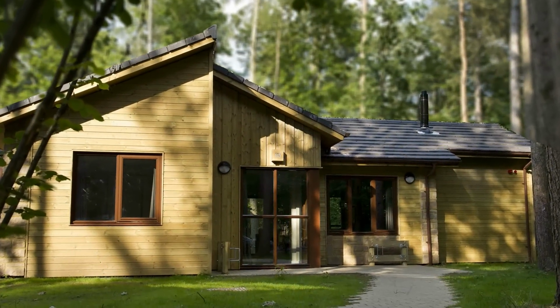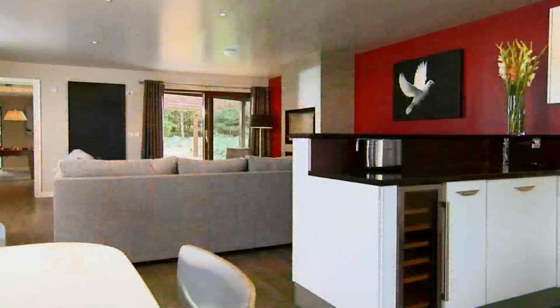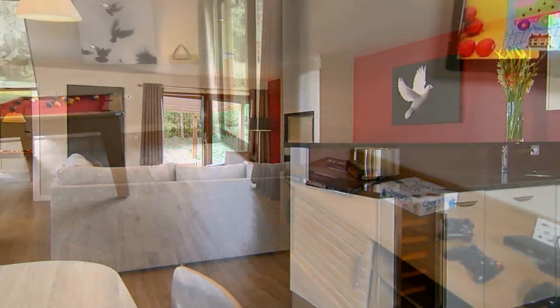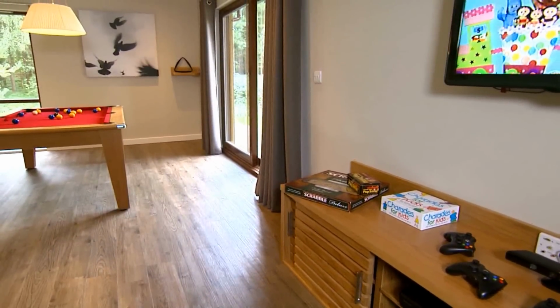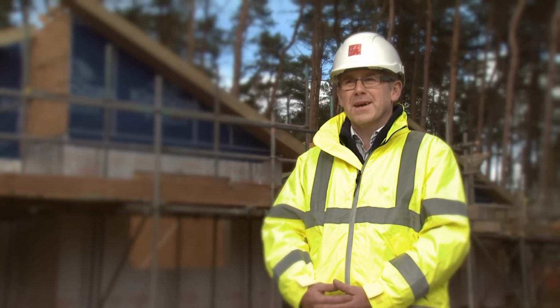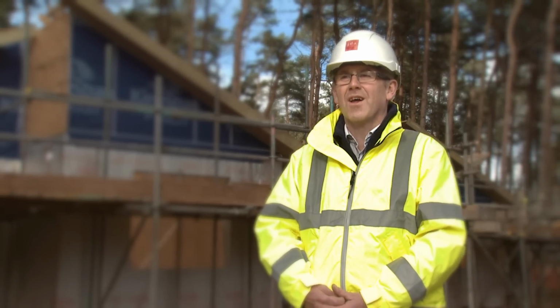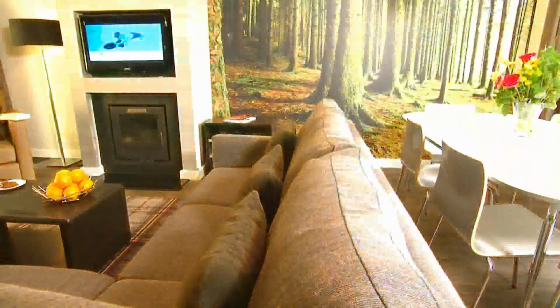The lodges at Woburn are a bit different. There's been an evolution from the designs on other villages, and the starting point to that was an extensive survey with existing guests to understand what they loved about the existing lodges, to make sure we used those bits, but where we felt there was room for improvement, we've made sure we've brought that online with the current designs.